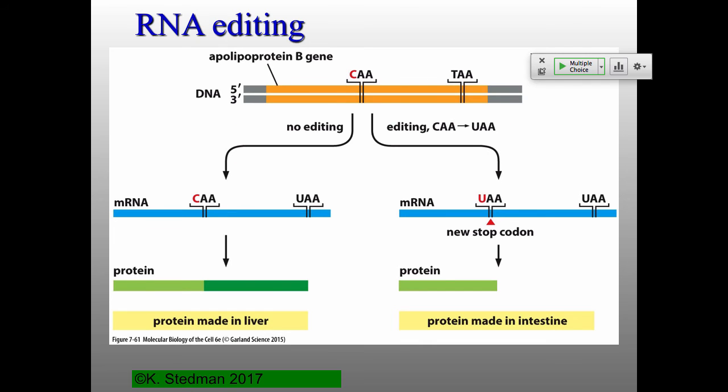One example of this RNA editing is some very specific liver proteins. It's actually not deamination, because you see we're going from a C to a U residue here. Again, this is another part of the problem, is that all of our cells have exactly the same DNA in them. How can you make different proteins that are doing different things? Well, one way you can do it is by doing RNA editing.